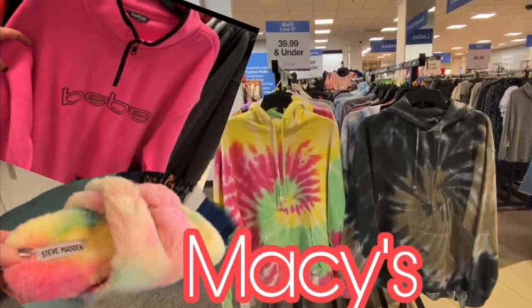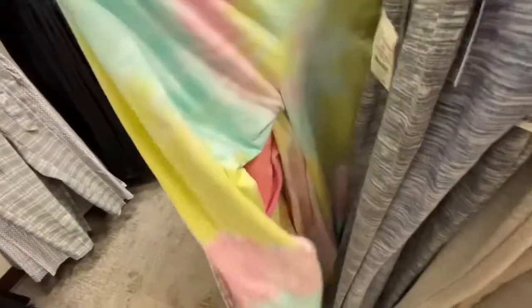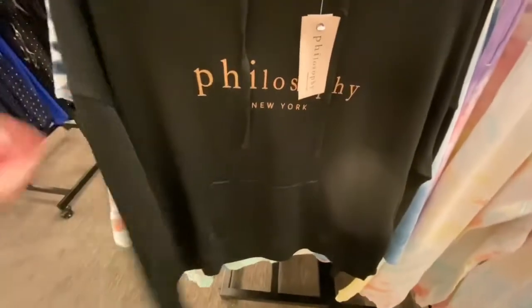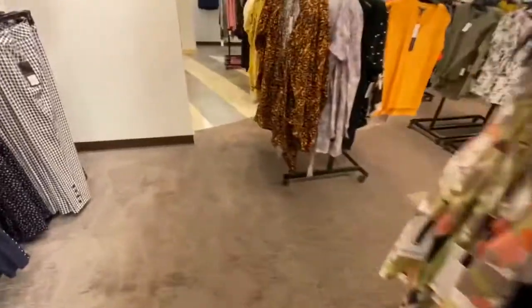So today I'm at Macy's. I'm going to check out the upstairs backstage section. And look at these cute tie-dye like sweatpants for $20. And this is $20. All this stuff is $16, $20 because it's on sale, because it's in the Macy's backstage area. So that's super cool. And they have a lot of tie-dye going on up here in the backstage area.